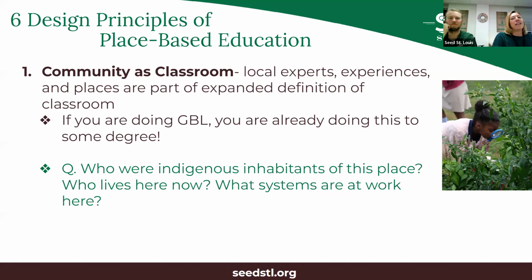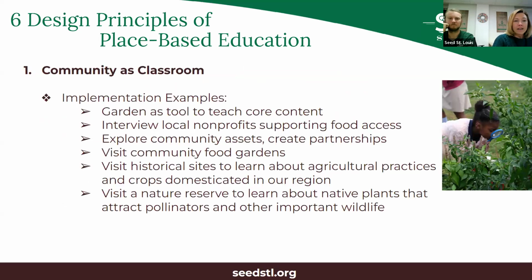For each of these principles, I have a guiding question that you can think about or that students can think about when they're doing this. One guiding question for community as classroom is, when you're in a space learning, who are the indigenous inhabitants of this place? Who lives here now? What systems do we see at work here?